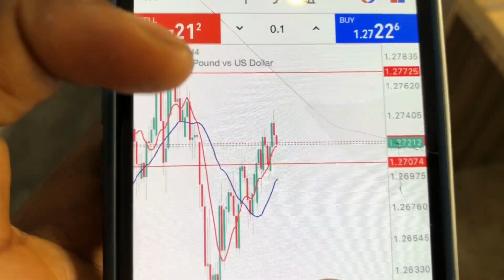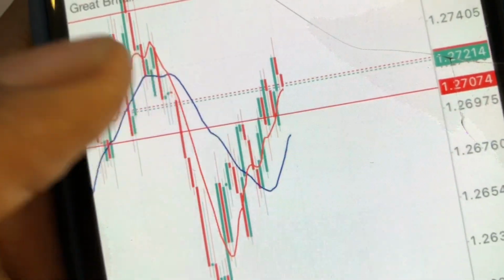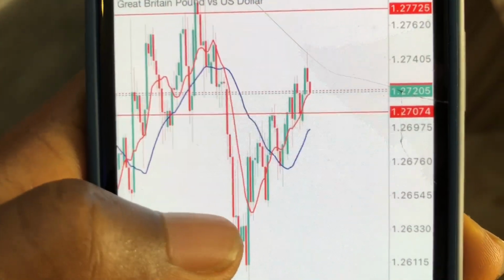Even as the market is in this uptrend, it's just like the market is there to play around with people. If you look, whenever the market goes up, it comes down again, goes up, comes down again. The trend is not looking clean. If you look at most of everything, the trend is not looking clean.